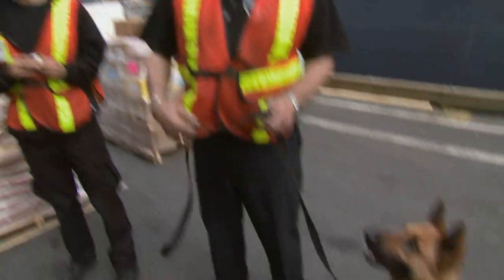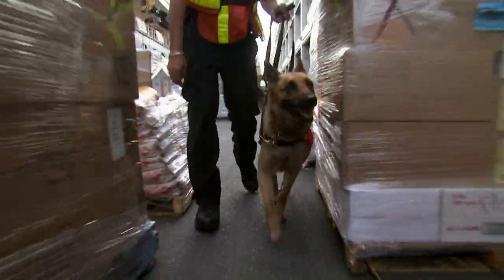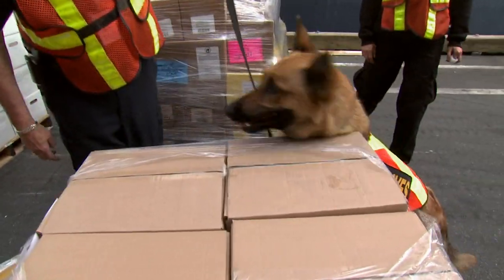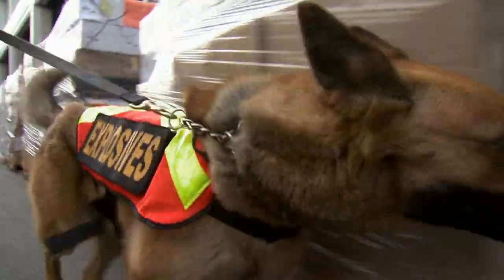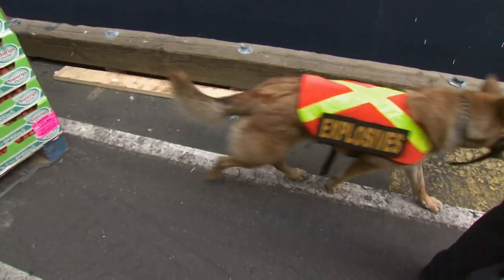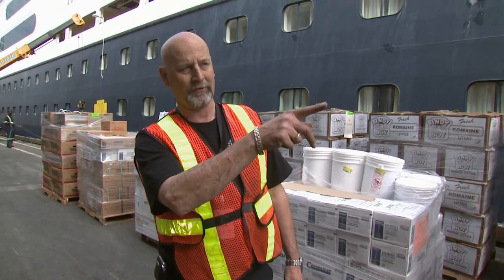Are you ready to work? By these guys. Search it. Good girl. Over here. Search it. Up high. There you go. And she'll tell us if there's any explosive devices on this load. Sure, up here. Good girl. This is all secure now. There's no explosive devices. So we're going down to another 6 skids.